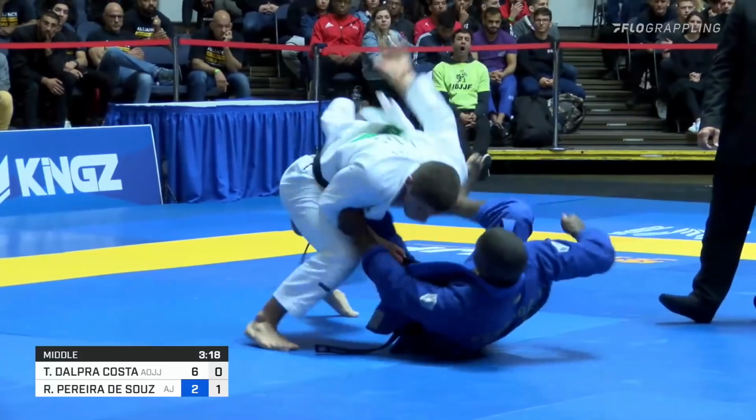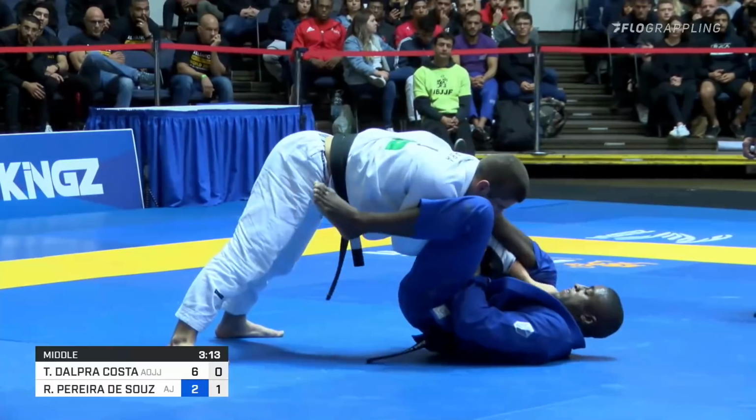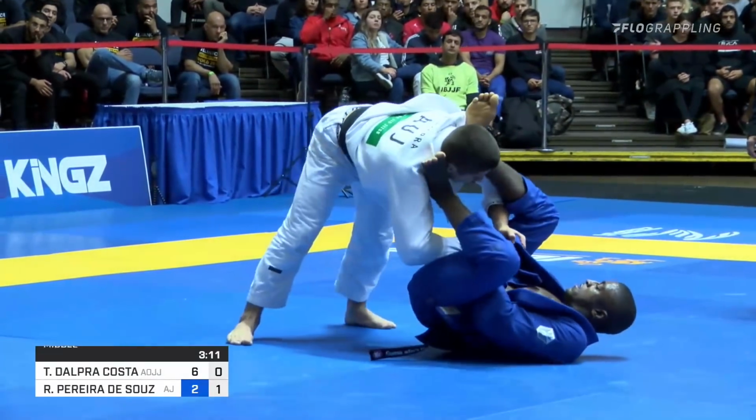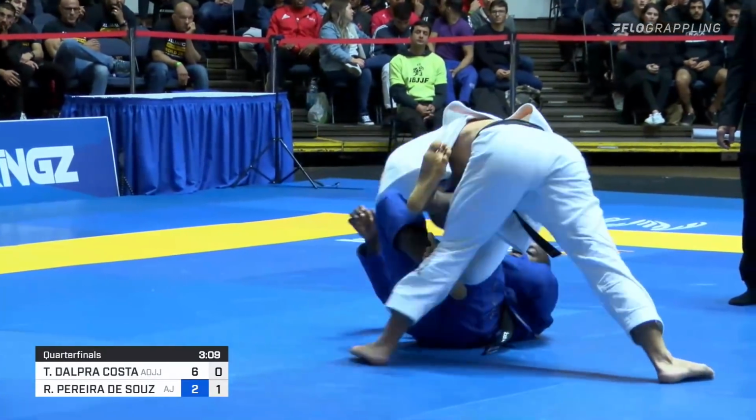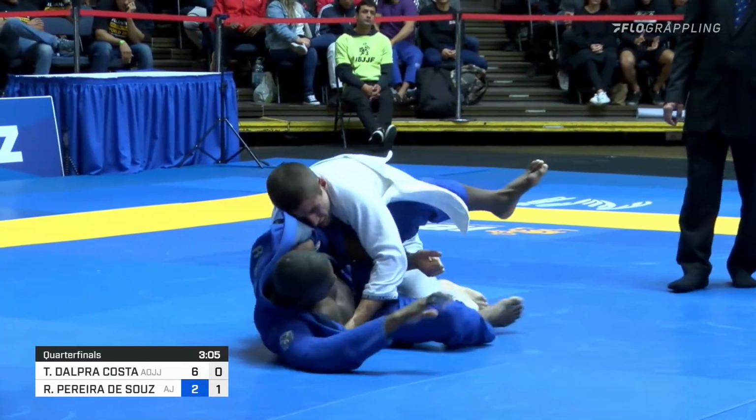But look at the way that Tainan just inches closer, and then a little shuck off of the legs, and he's just constantly driving forward. Look at the posture. He's always driving forward. And now makes his way around the legs.